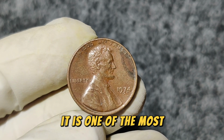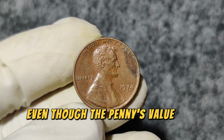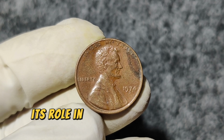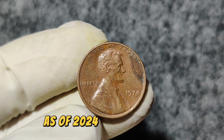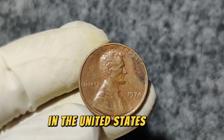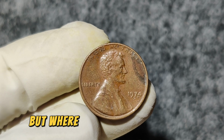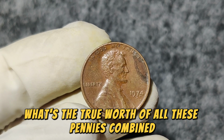It is one of the most frequently used coins in circulation. Even though the penny's value has diminished, its role in the economy remains substantial. As of 2024, there are over 150 billion 1-cent coins in circulation in the United States alone. But where does all this money go? What's the true worth of all these pennies combined?